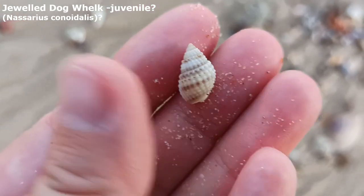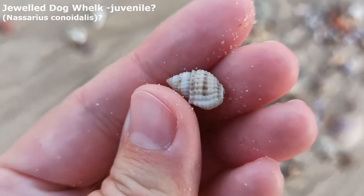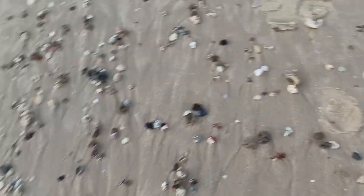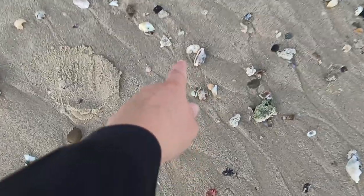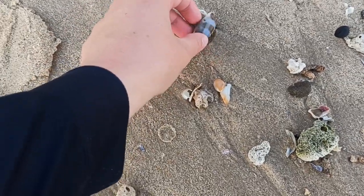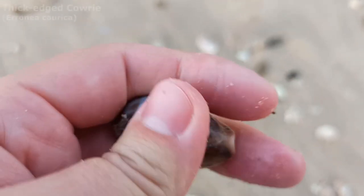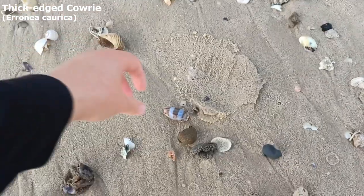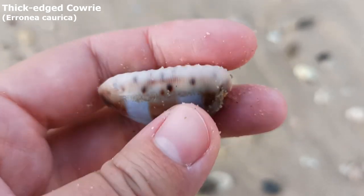This one, a cute little nutmeg of some kind. Definitely think that's adorable. I have been looking in this section and behind me a little, not too heavily yet, but how did I miss this? Are you kidding me? That's super cool. It's a Curica cowrie, also called the thick-edged cowrie.